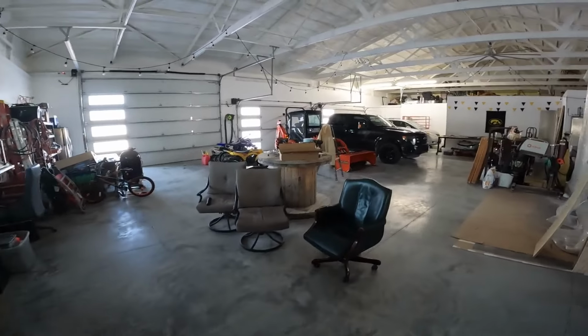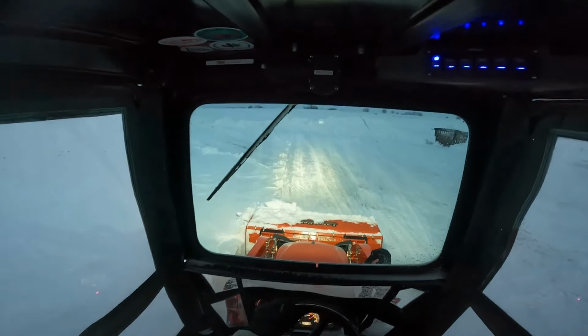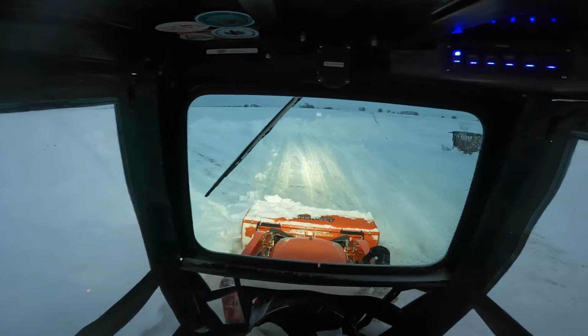All right, guys, I ran out of batteries last night while pushing the rest of that snow, but we got power back on at about 9 o'clock. Actually, it was about 7 o'clock. So we were only without power for about 3 hours.